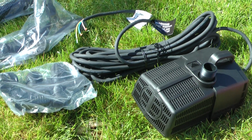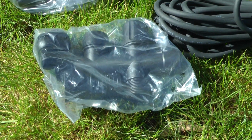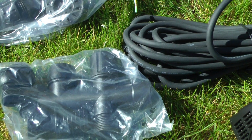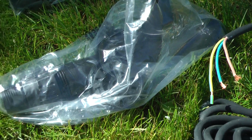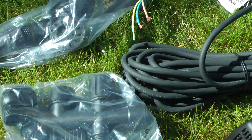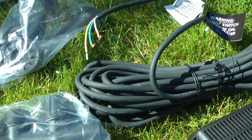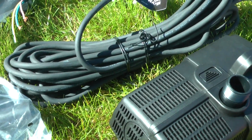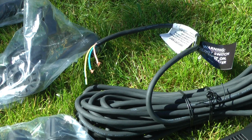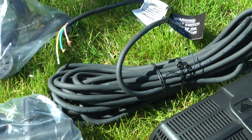The pump with its coarse filter around it. The bits for attaching the fountainy bits. The fountainy bits themselves, different types of fountain you can have with it. The problem with fountains on small ponds is that if it's windy, the water gets blown up onto the garden or onto the lawn, and before you know it, your pond's empty and your pump's whirring away in fresh air, which is not very good. So I don't have a fountain on this. I just wanted to circulate the water around the pond and feed water up into this little bird bath bit.